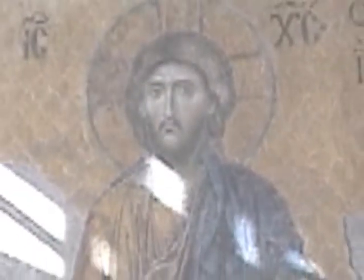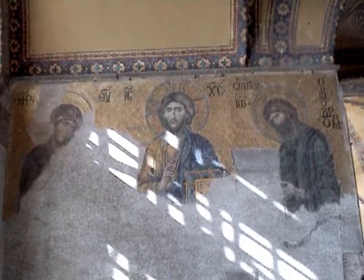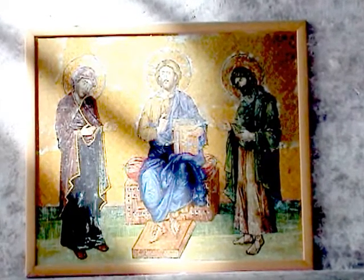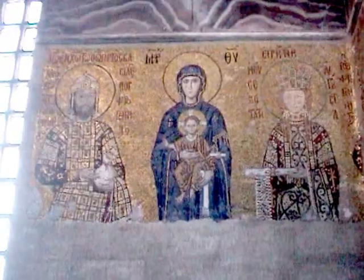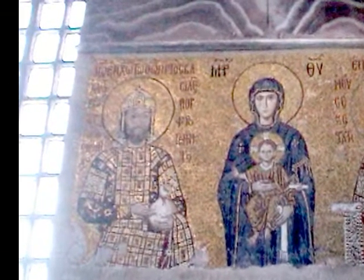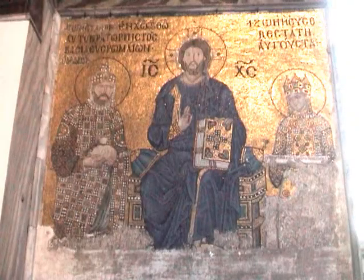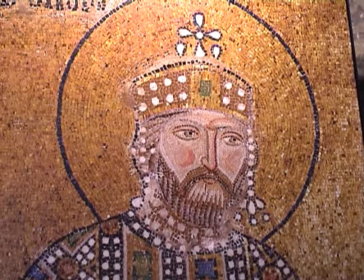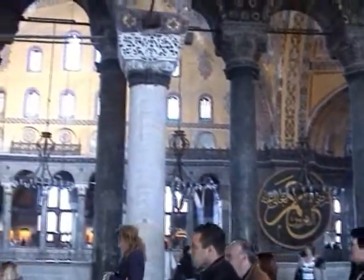Here we have Jesus Christ with the Virgin Mary on the left and John the Baptist on the right. This has been dated to about 1261, and a lot of it is missing, as you can see. Nearby is this panel, which obviously someone has made to give an idea what it looked like when it was complete. Now we see the Virgin Mary with the infant Jesus on her lap. To the left is Emperor John II Comnenus, and to the right, Empress Irene. In this picture, we see Jesus Christ, and to the left, Emperor Constantine IX Monomachus, and to the right, Empress Zoe. This area was used for synods and council meetings.